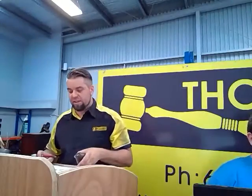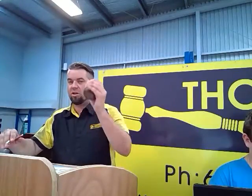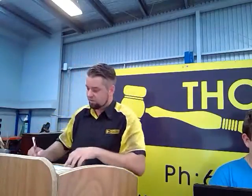Lot 84 is the Ladder's Little Helper, gutter protection and stabilizer. We've got 10 on the net. 10, you bet. At 10, now looking for $15. On the net for the 10. Are you sure it's going up? 10.